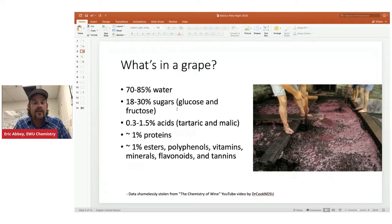And then the next one would be acid, so 0.3 to 1.5% acid, primarily tartaric and malic acid. There's some other ones as well. About 1% proteins, and then about 1% everything else, meaning esters, polyphenols, vitamins, minerals, flavonoids, and tannins.